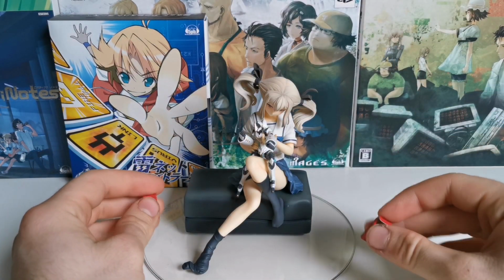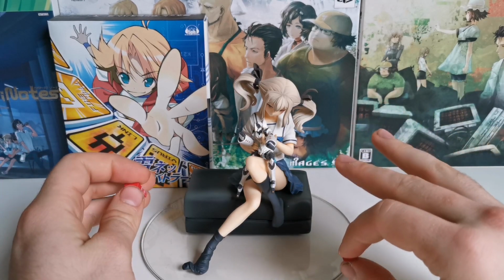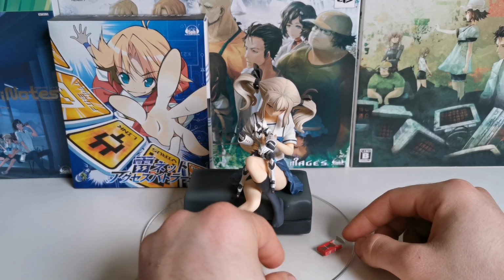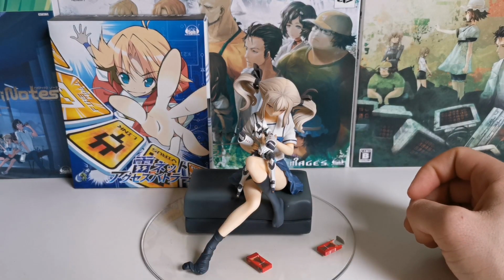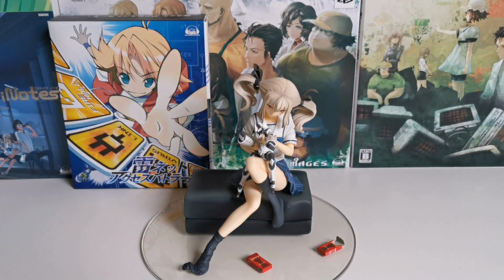Now, for comparison's sake, I feel like I might make this my setup forever now, just because the widescreen reduces my quality. You lay them on the floor and on the couch, whatever you want. I'm going to get some of my other figures just to show you guys some comparisons.